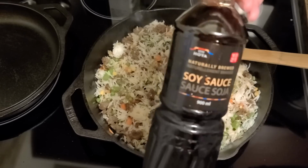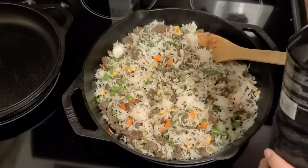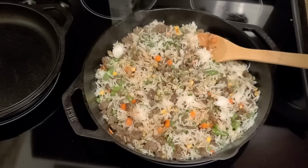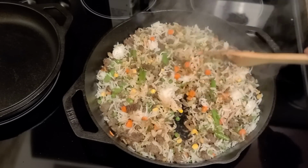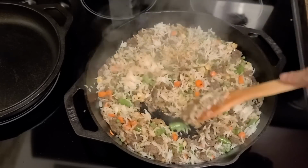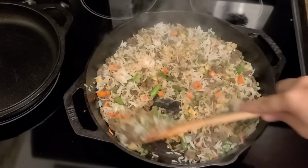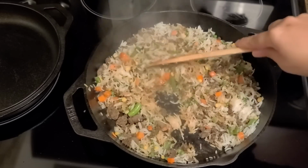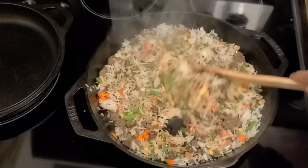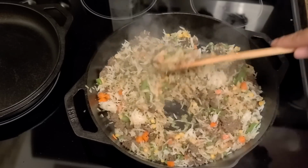So now it's soy sauce time. I put this in for the last minute and I don't add too much soy sauce. I think that's enough. That's starting to look really good. This is the perfect color. What I love about doing this in the cast iron is that you're guaranteed to get some crispy bits. And I don't know about you, but whenever I'm making fried rice, I love to have the crispy bits.